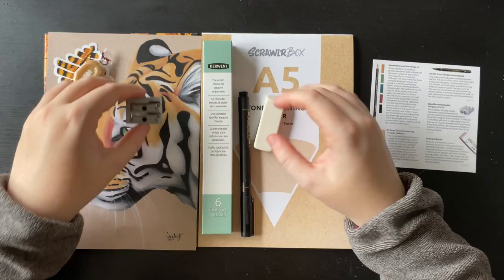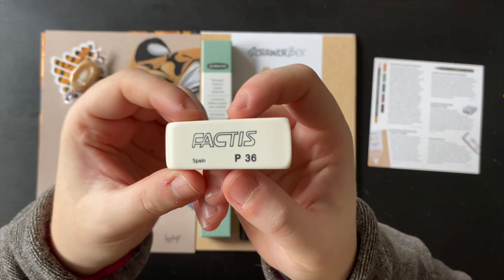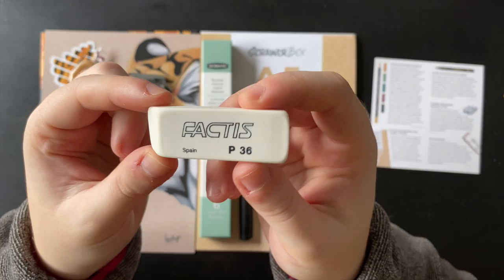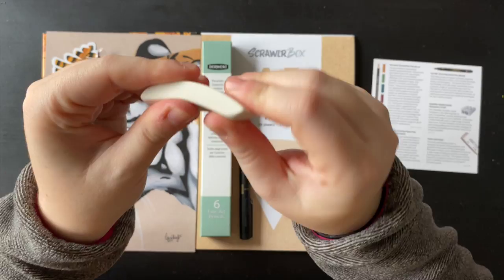We have a Factis P36 eraser. Interesting. So this is a soft and flexible eraser, fantastic for gently lifting pigment and graphite from paper without damaging the paper surface, and is designed to work on a wide range of delicate surfaces, including tracing papers and films. Oh, lovely. It is quite a soft eraser. It's very bendy. So that's good.